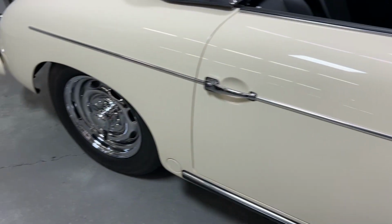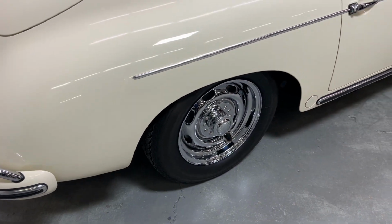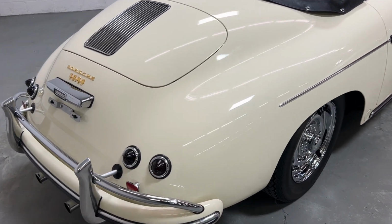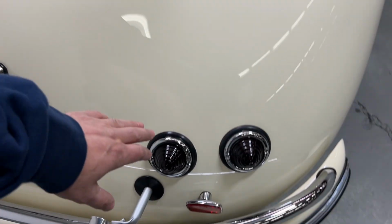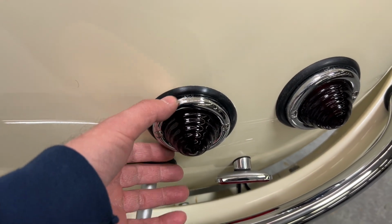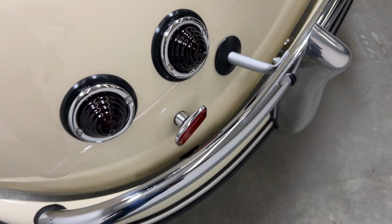Extremely rare, especially all five of them date stamped 1957. Really rare and a necessary accessory to have on a very special car like this. It's a '57, so it's the last year of the beehive taillights. These have been re-chromed, replated. Excellent condition. And just the details, even on the back side of the bumper, are unbelievable.